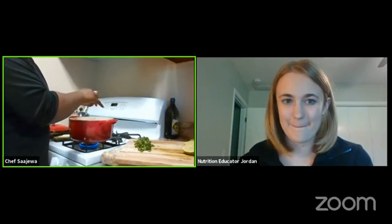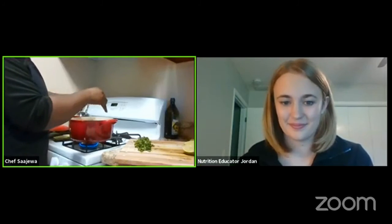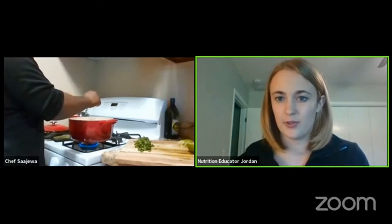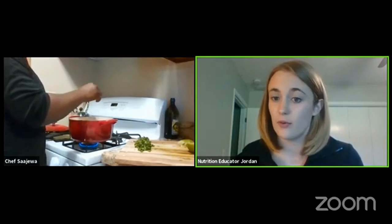There's a lot of juice coming out of this lime. Yeah, might be because we did those techniques earlier, rolling it and such really helps. Sajwa does have a really great tip for those extra lime rinds that you just used, the ones that she's squeezing. She throws them into water, so a nice flavored water.